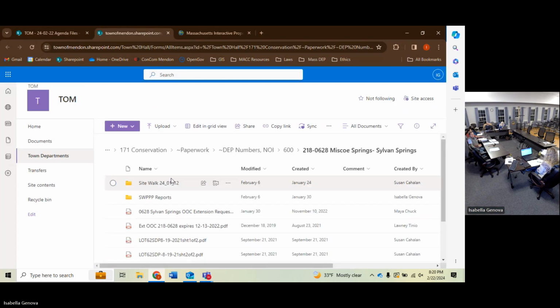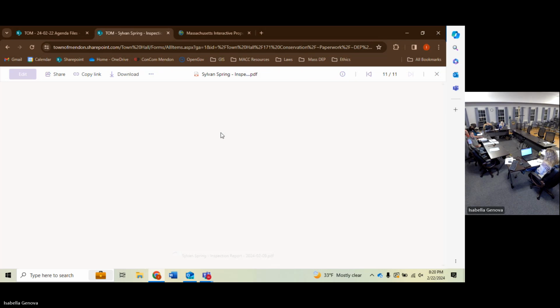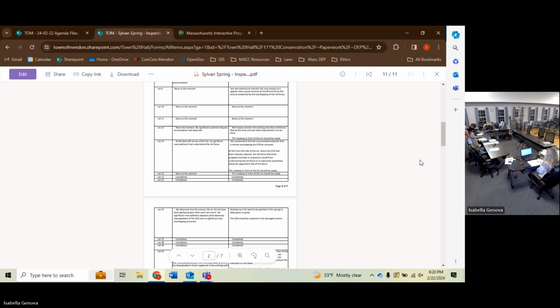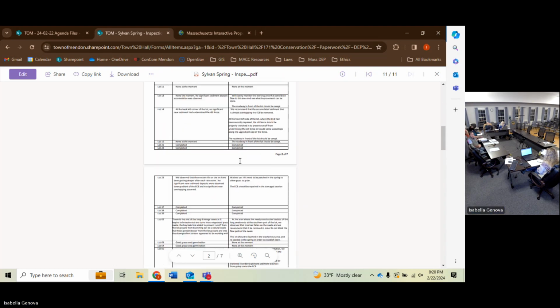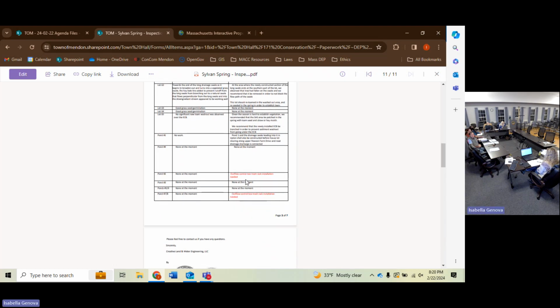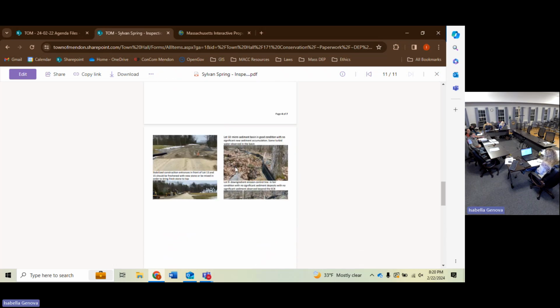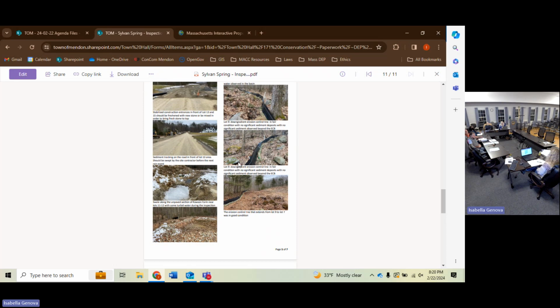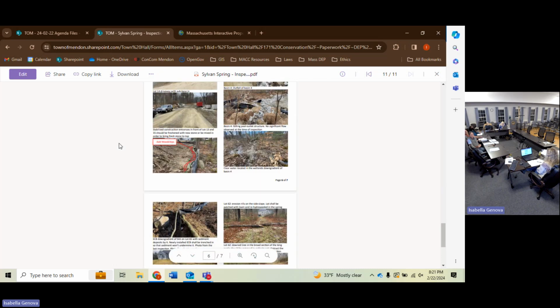Agenda item number 8, Sylvan Springs, review inspection report from February 9th, 2024, and take any action required. There was no real action items outlined. Nothing really new. They need to put trash racks in their ponds. What's a trash rack? It stops floatables from going into the pond. It's at the end of the outlet, so it has to be maintained. Who's going to do that? It's like a big pit. Yeah, I don't know.